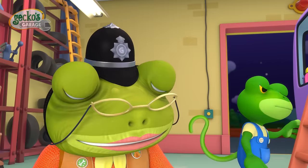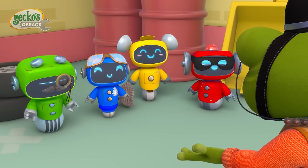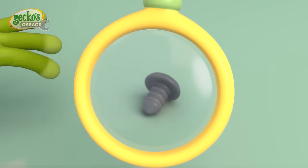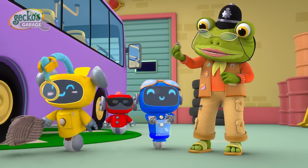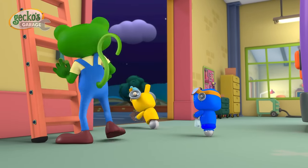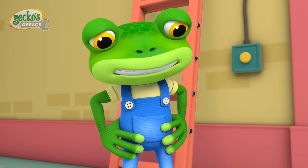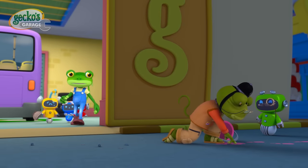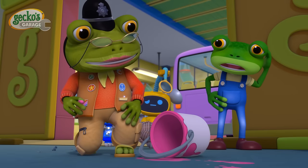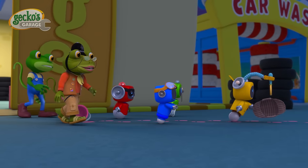An electric bus can't move without a battery. We'll find Bobby's battery. Detective Mix, look for clues. Ah, our first clue. These parts belong to Bobby. But these prints don't. It seems we have a real robber on the loose. Follow the trail.